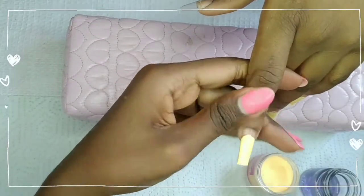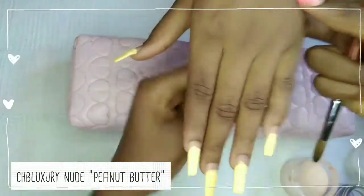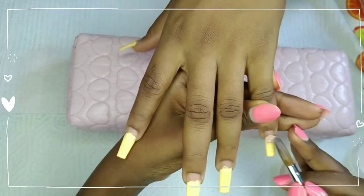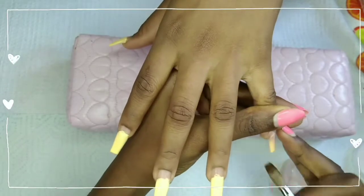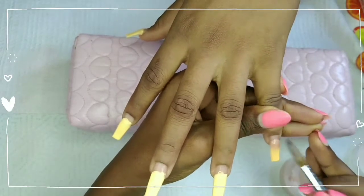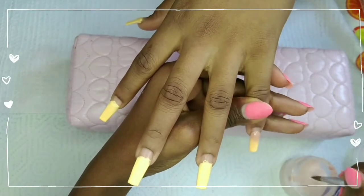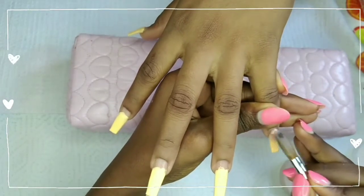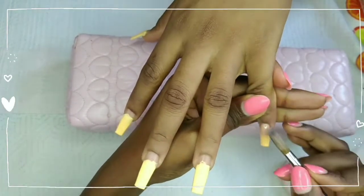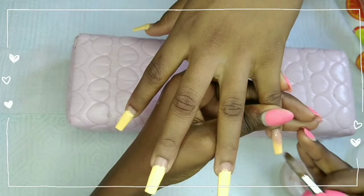Alrighty. Now for the products. Acrylic powders, from where I get my powders, just like this nude one now from CHB, this nude one in peanut butter. I think that's what the shade is called. That's what it's called, peanut butter. This particular powder I bought for 3,000 for, I think, an ounce or 2 ounces. I'll check that now and get back to you guys. Okay, so it was a 2 ounce jar. I bought it for about 3,000 for a 2 ounce jar.